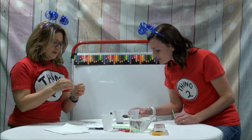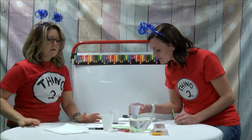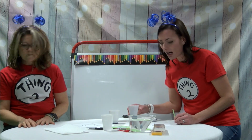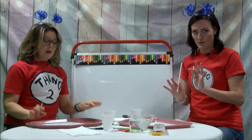So what we're going to do is suck up some, now I really should have brought some trays. You're going to want something to protect your table underneath so that it doesn't leak through. All right, we'll be right back. We're going to go get something for that. All right, so we have our trays now. We're ready.